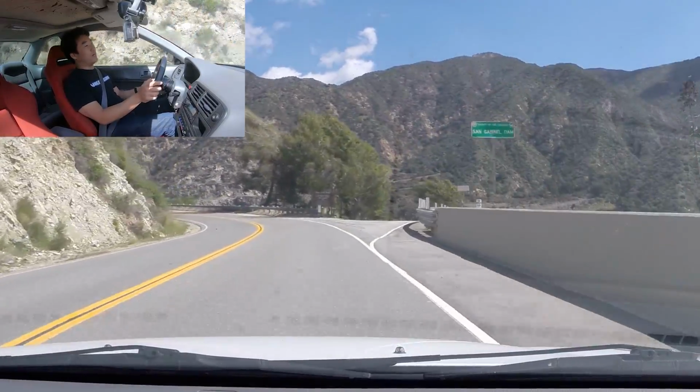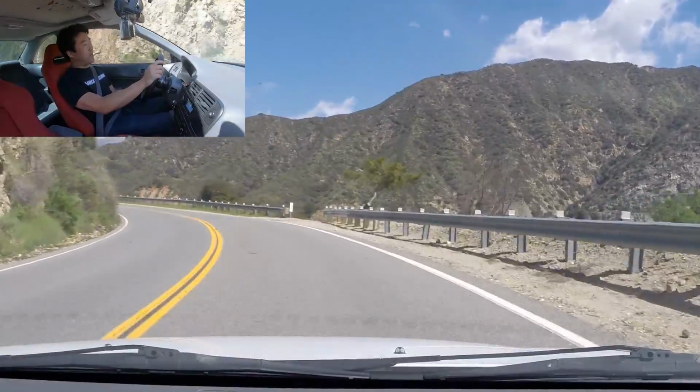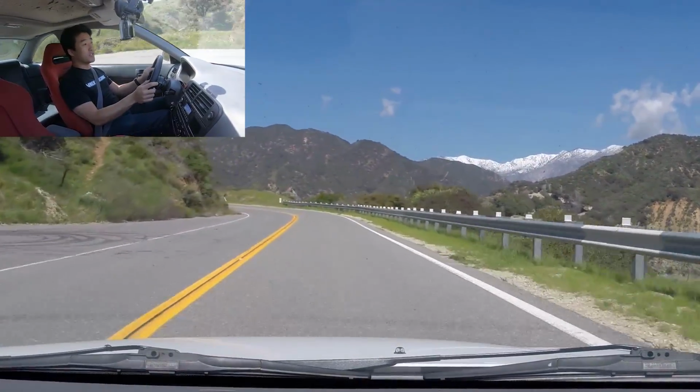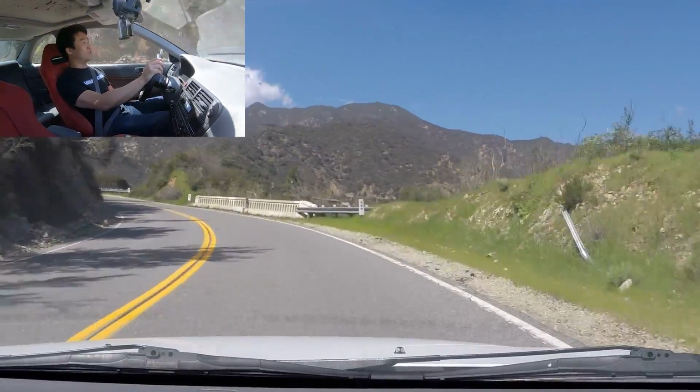Got a nice left turn coming up here. Just going to go into it without braking, see what the car feels like. Got pretty good balance going in. Even as I get onto the throttle, I don't feel the car understeering or rotating where I don't want it to. Something you definitely don't want on the street.